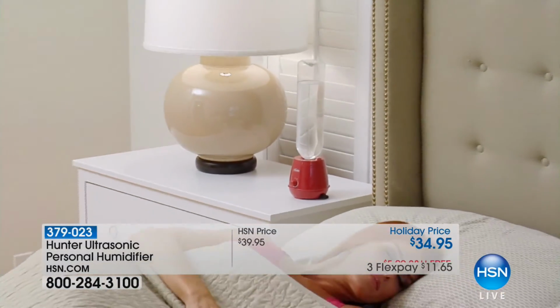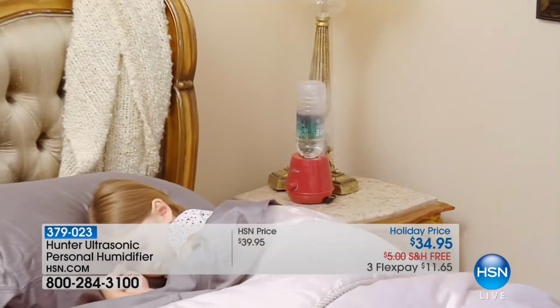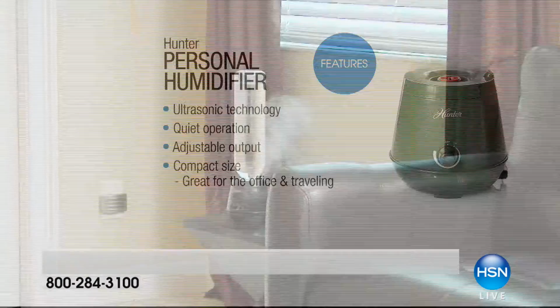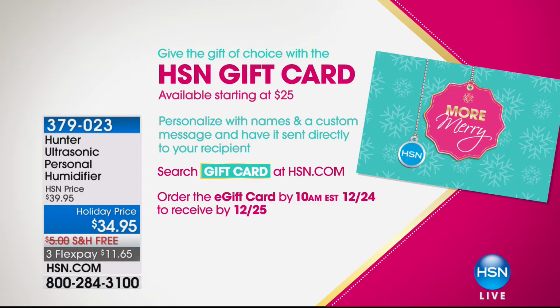For all of us that are going to be traveling this holiday season, for all of us that live in a house and we're cranking up the heater, and it dries out the air, which dries out our skin, this is a way to put that moisture back in your personal space using that ultrasonic technology. You literally just use a bottle of water. That's how easy it is. So we're going to tell you more about those coming up in just a little bit. So we hope that you hang tight.